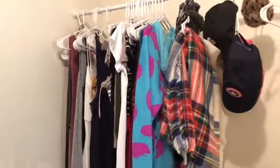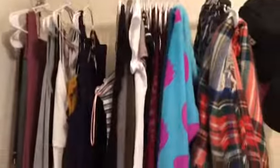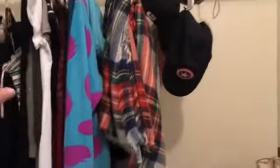Am I gonna focus? Okay, there you go. So I put up these rods right here that I got at Home Depot, I believe, so he could put up his jackets, and I could put my dresses and rompers and hats and just random stuff.